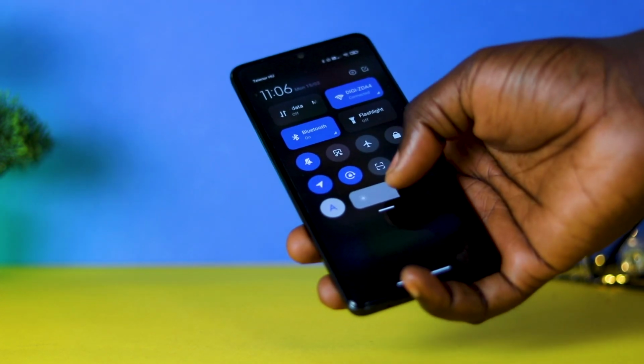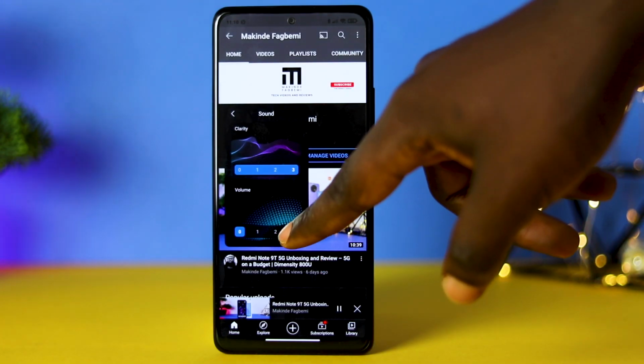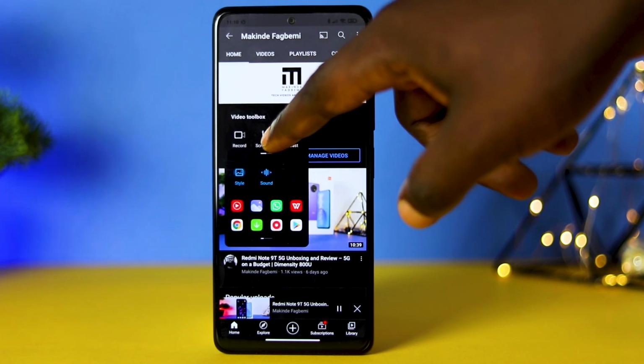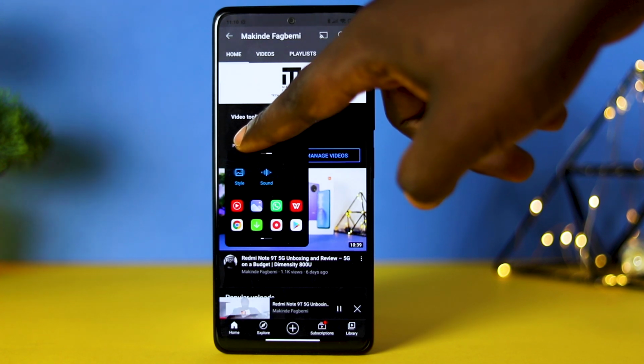There are also some nifty features such as gestures and the all-new video toolbox that allows you to play YouTube videos with your screen turned off. For example, if you want to listen to music on YouTube while your phone is off, you can do that by clicking on that option.